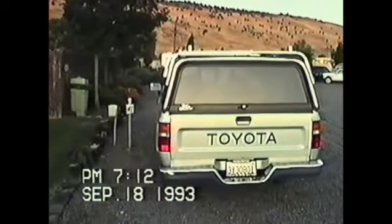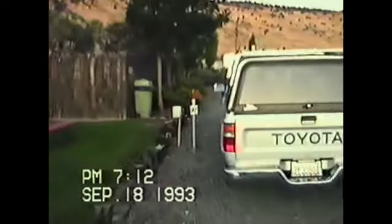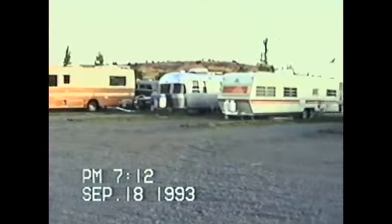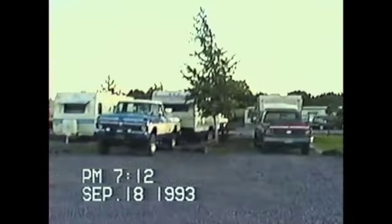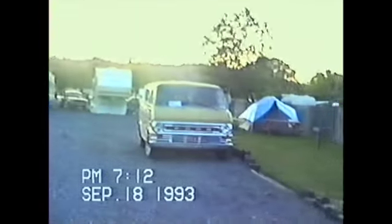Well, here's where I'm going to spend the night. Another little campground, and this one has electricity and water like the one in Canada did. Nice little park. People camp in tents and everything.